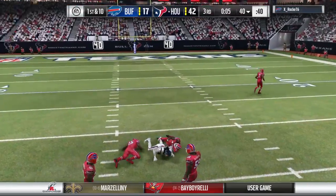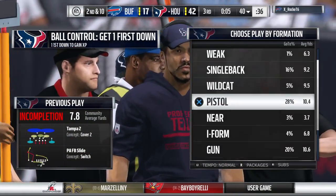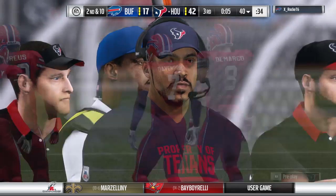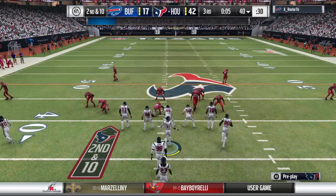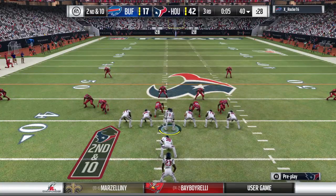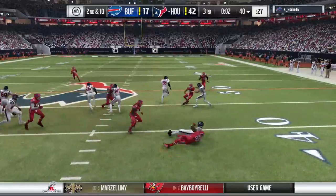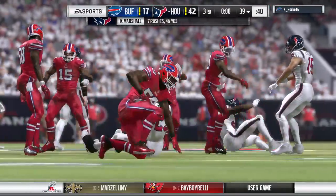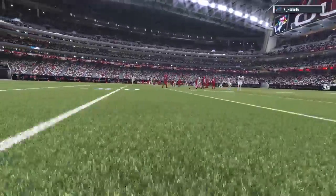He couldn't quite hold it. Got hit. Ball pops out. Incomplete. Well, they went for the big play there, but that drop could really hurt their momentum. They come out here in the eye. And here's Marshall. Trying to run inside, but nothing there. And they'll lose a yard that time, and that's going to lead to a 3rd down.